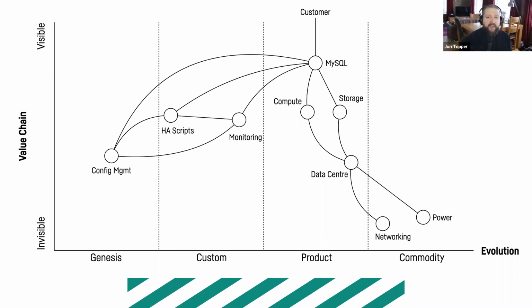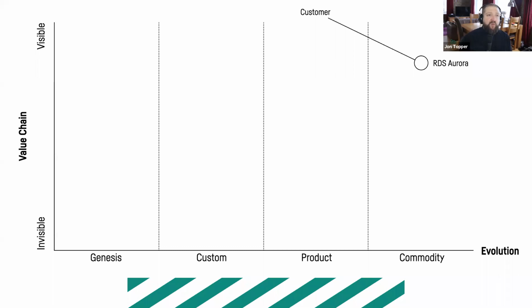And so if we look at how that's evolved since 2009, this is the Wardley map for how your MySQL cluster would look today. Right, there's just one blob, right? It's RDS Aurora. It's a commodity because you can buy it from your cloud vendor. And what I'm trying to express here, I guess, is that using the tooling provided by the vendor in the cloud itself saves you from having to do a lot of heavy duty legwork yourselves.